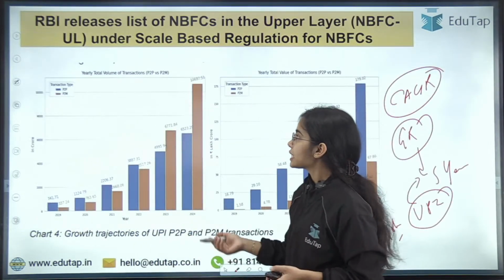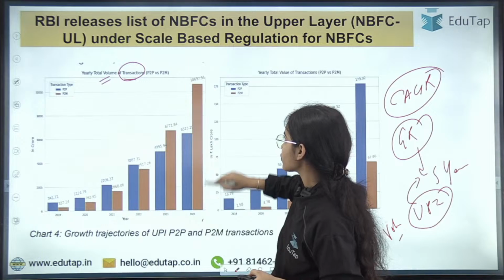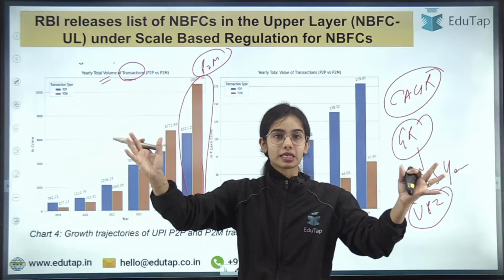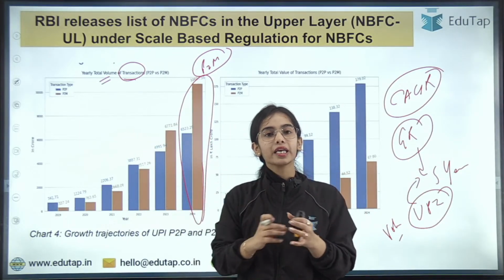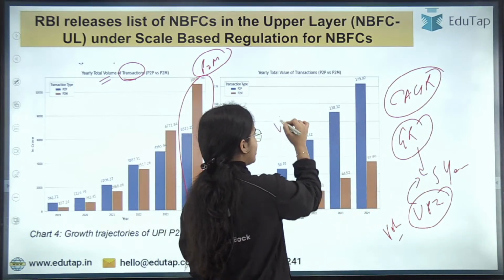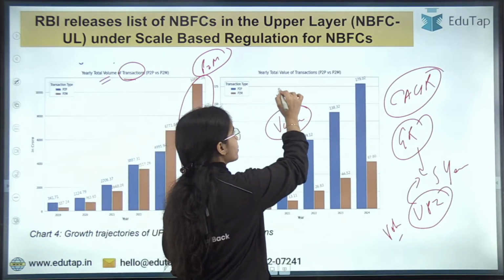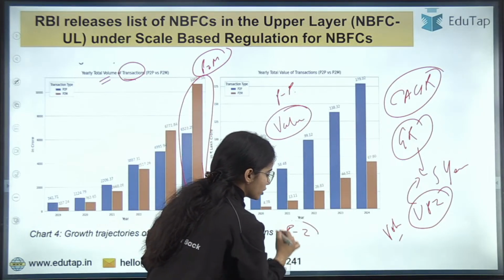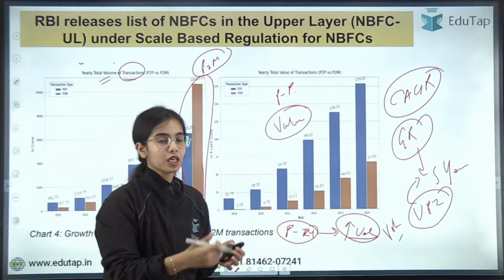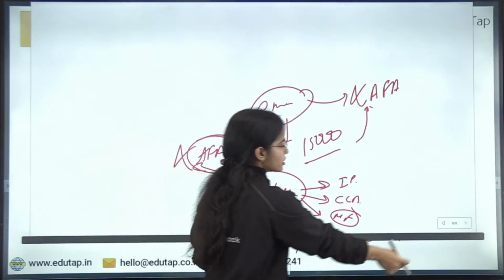Okay, now you can see that the total volume of transactions was very high in the P2M, person to merchant category. The number of transactions was very high in the person to merchant category. But if we see the value, more value was transacted between person to person. So person to merchant, there is more volume of transactions happening. Person to person, there is more value of transactions happening. Okay, so this is the idea.